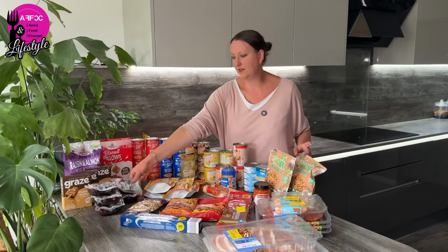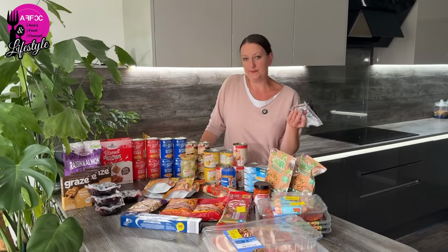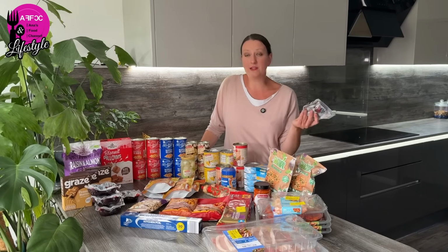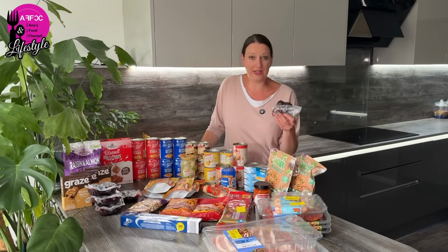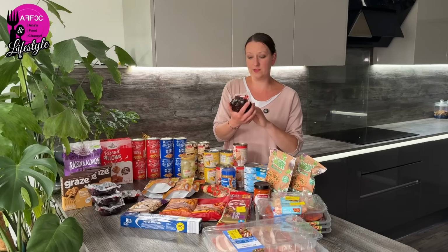Another really good thing, and I did mention this before, I was looking for fresh beetroot the other day in the supermarkets. I couldn't find it. I really, really wanted it, and I couldn't find it. So I ended up buying one from Tesco's, the vacuum packed. It was 75p. And then I remembered that I've seen the beetroot like this in the Home Bargains, and it was only 35p. It's 250 grams.